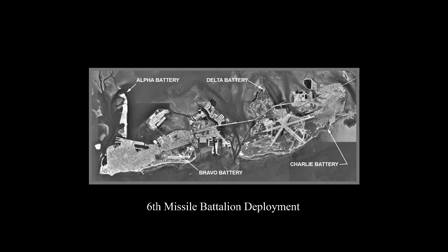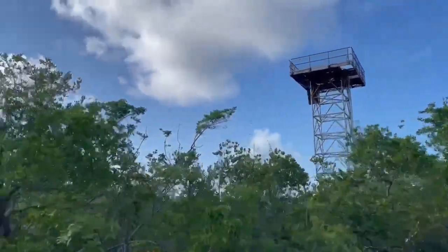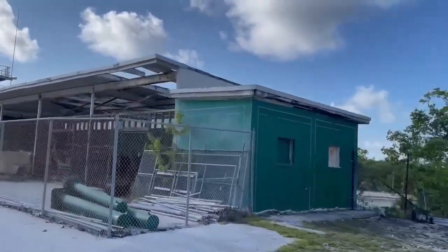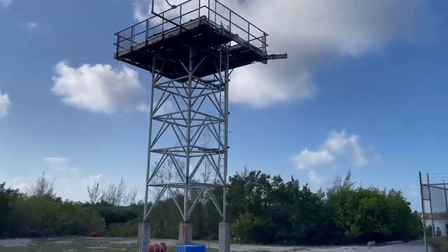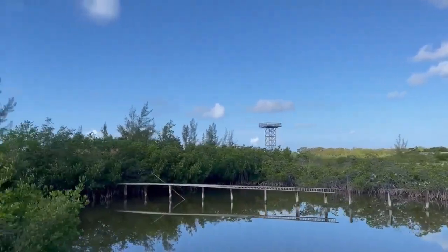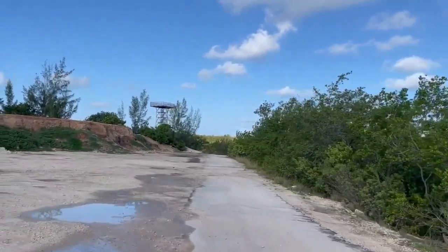As the Cuban Missile Crisis escalated in 1962, 4 Army Hawk anti-aircraft missile batteries were hastily installed in the Key West area. The Army's 6th Missile Battalion was deployed to Key West. This battery was designated Bravo Battery. Alpha Battery was on the tip of Fleming Key. Charlie and Delta batteries set up shop on the Boca Chica Naval Air Station. You can still visit the Bravo Battery and view a piece of the Cuban Missile Crisis history. It is located in Key West off Flagler Avenue. Turn on Government Road and drive to the end.